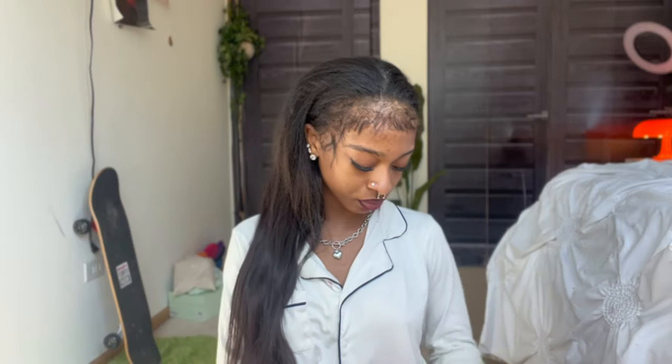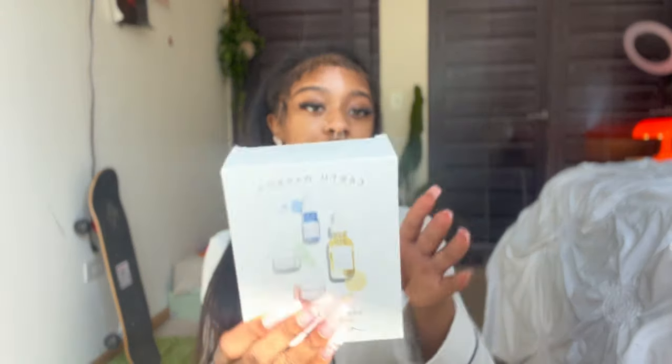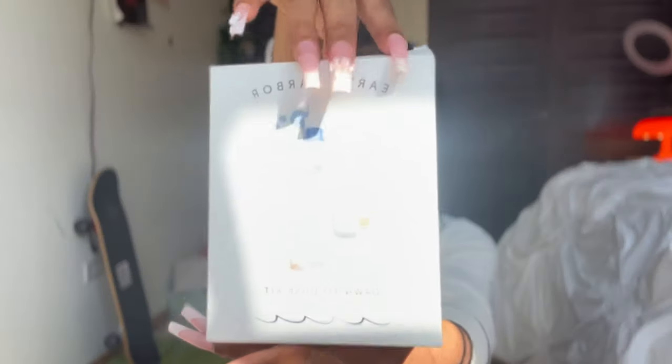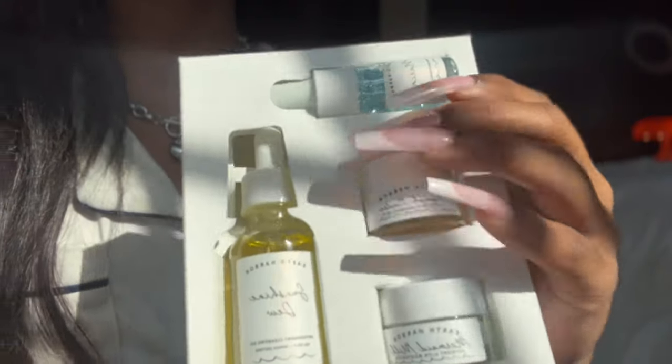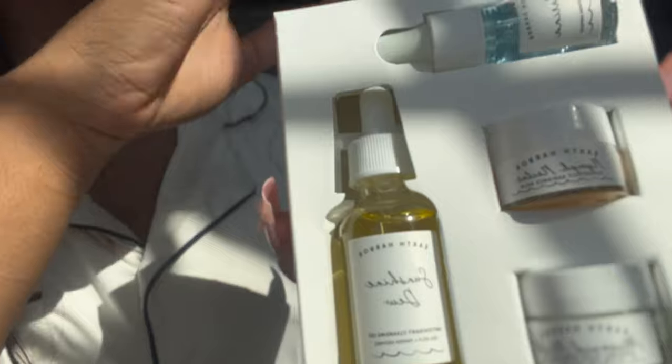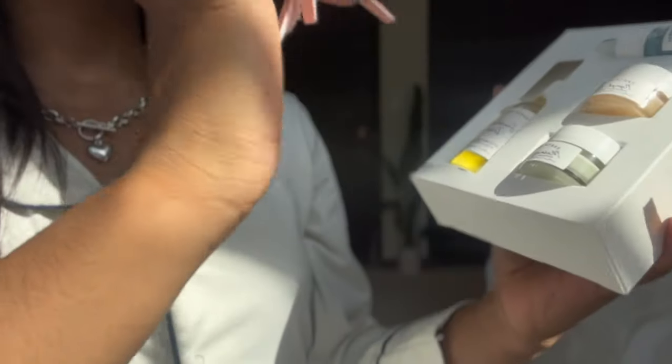So this is the kit, and I've never tried any of these products before, but this brand is Earth Harbor. We're gonna work on doing it in the morning and the afternoon from now on with my little kit. And just in general, because I feel like you get a faster effect when you do your skincare both times of the day. So basically, this is the kit. Now, what attracted me to this brand was the aesthetic of it. Like, I really love the aesthetic of this brand. So shout out to Earth Harbor.